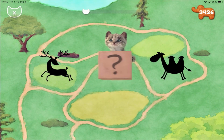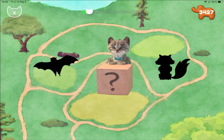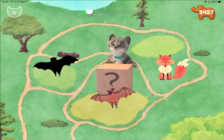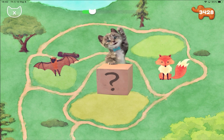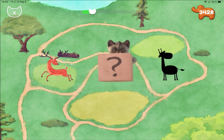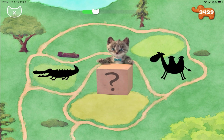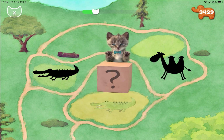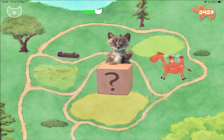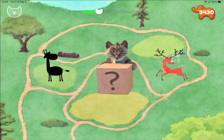Welcome to the animal game. Where does the animal belong? Fox. Bat. Oops! Deer. That was the wrong shadow. Giraffe. Crocodile. Camel. Deer.